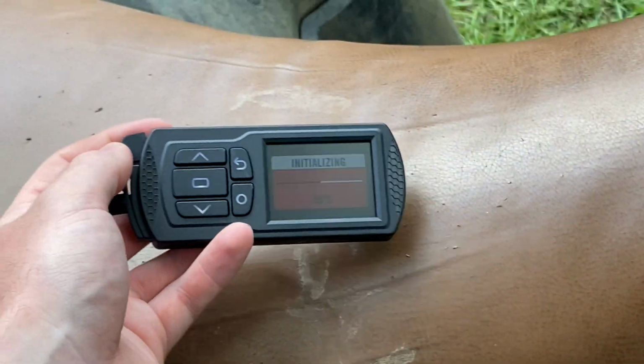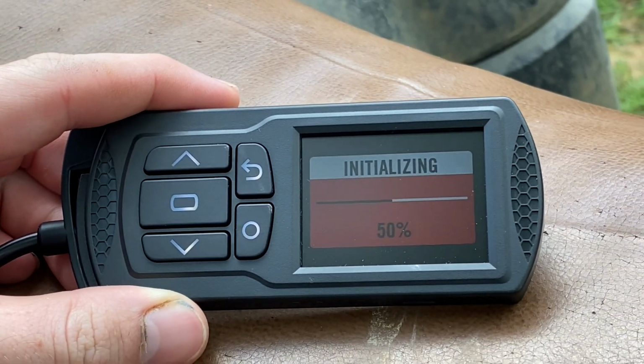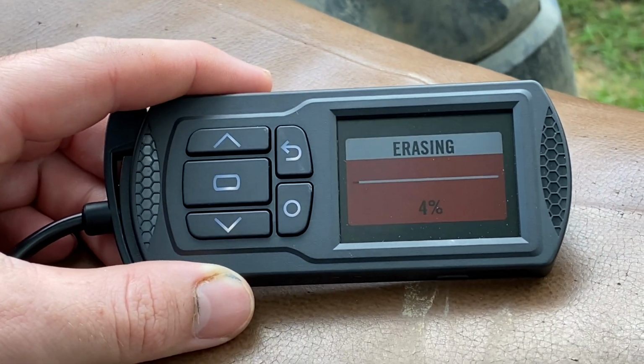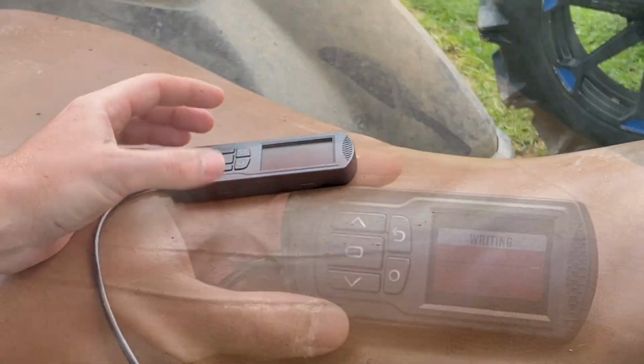And there we go. Ooh, that was quick. It hasn't started yet. Oh yeah, I always got it raised. Okay, well, that's still quick. It's erasing your stock tune, putting a new one on. So, all right, we're gonna wait on that, and then we'll see what it says next.